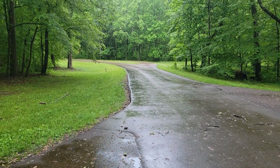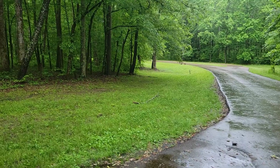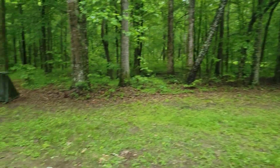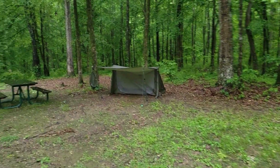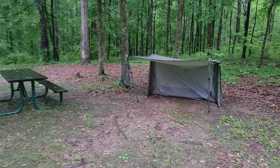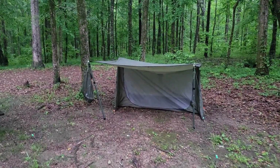So I'm here at Rocky Springs Campground in Rocky Springs, Mississippi on the Natchez Trace. This is one of those ghost town sites. We're going to take a look at that stuff tomorrow. But I got into the campground here about 2 hours ago trying to beat the rain.